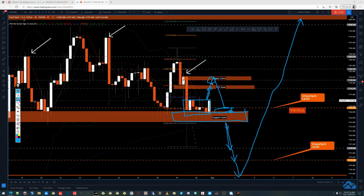Now, there is another scenario that can happen if this consolidation is broken out and the market goes to this FCP zone, goes to the supply zone, and nothing happens, or the market consolidates and then starts to go higher. If this level is broken, which is near about 1788, then I'm looking for a long position straight into this FCP zone, 1800 and 1805. Okay, so that will be from here.